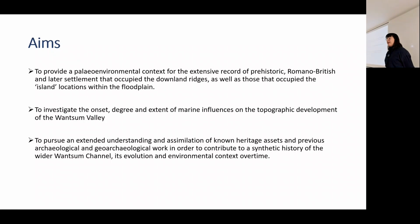The aims of the Richborough Connection project were to provide a palaeoenvironmental context for the extensive record of prehistoric, Romano-British and later settlement that occupied the downland ridges, as well as those in the island locations within the valley base. The second aim was to investigate the onset, degree and extent of marine influence on the topographic development. And thirdly, to pursue an extended understanding and assimilation of known heritage assets and previous archaeological and geoarchaeological work in order to contribute to a synthetic history of the wider Wantsum Channel.